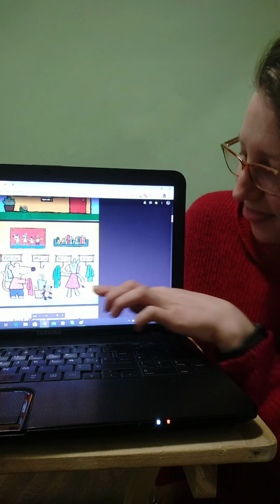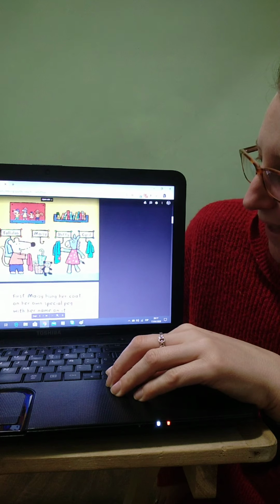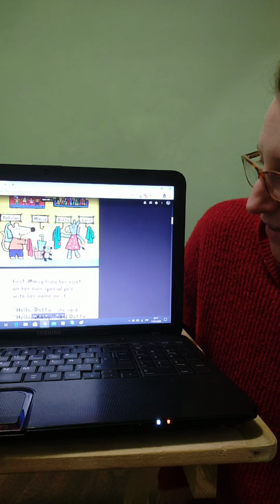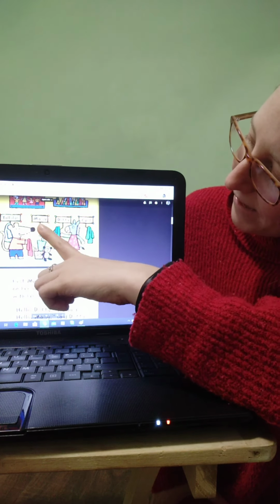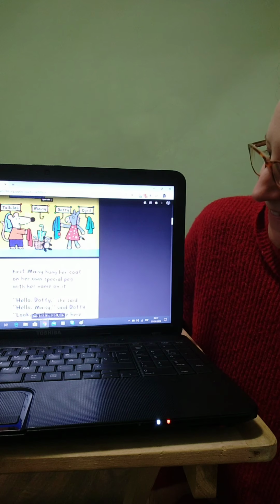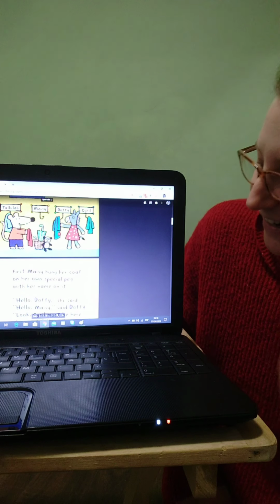Look, everybody, they take off their coats and they put their coats on their peg. First, Macy hung her coat on her peg. Her peg has her name, Macy. Hello, Dottie, she said. Dottie is her friend, the donkey. Dottie the donkey. Hello, Dottie.